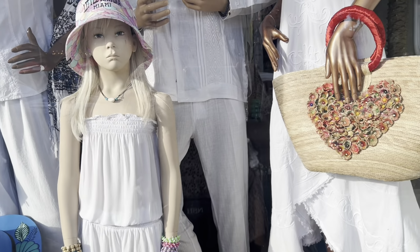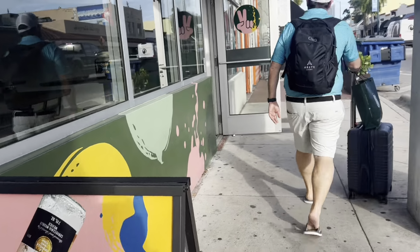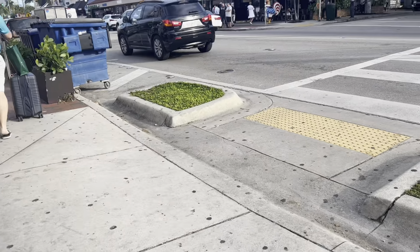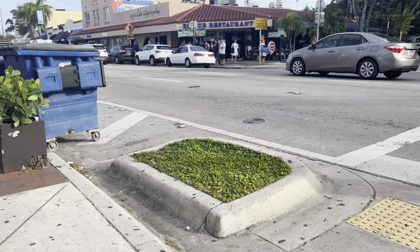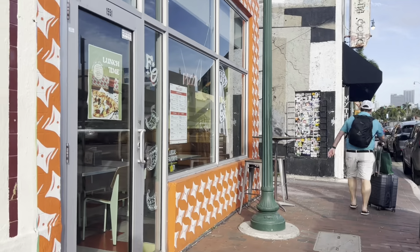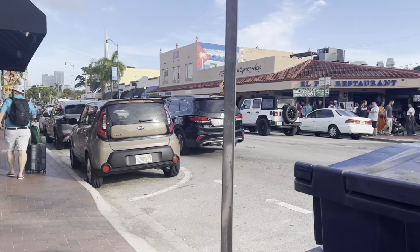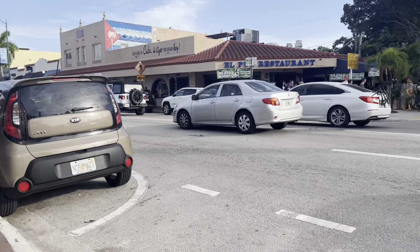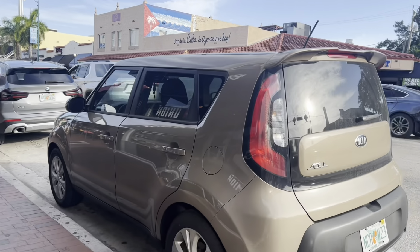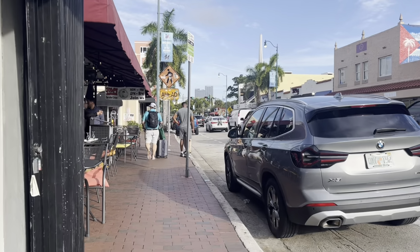Cute little clothing shops lined the boulevard. They also had places where you could pick up souvenirs for your friends and families. This was maybe 1 o'clock on a Thursday afternoon, so not so crowded. Great places to stop and get a coffee, tons of cafes, places for a snack, and really an opportunity for you to just stop, slow down, enjoy these sights, and as you will hear, these sounds of Little Havana.